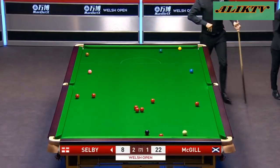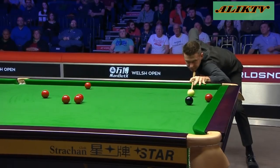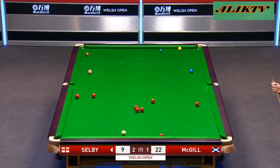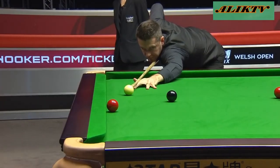Nicely done off the side cushion. Seem to know the game inside out. Who was walking in. Always nice to see. The fans here knew who they were.